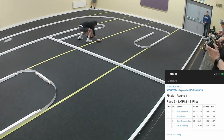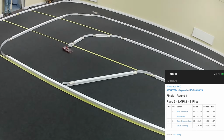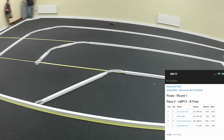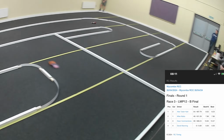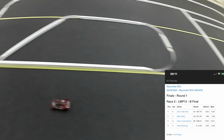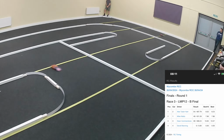Only 2 cars, we still managed to crash. The wire came off the speed controller, one of them, and as it stopped, it must have just come off. Ironic, because as I went down to the car, I went to try and edge it forward, and nothing happened, but the steering was working, weirdly enough. So that's it. That's my first club meeting at Wycombe.